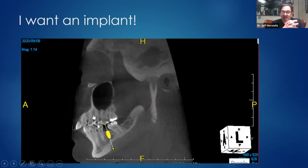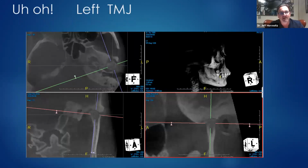But guess what? I don't just take that field of view that shows me the fact that they have a missing tooth and can I fit an implant in there. Uh-oh, we've got a bad joint. And I start asking about popping or clicking. I'm just going to tell you, this is not what the condyle should look like. We don't have time to really go into that. But as we look closer at the TMJ, again, here's your sagittal view. This is supposed to be nice and rounded. This is about half the height that it should be. This is completely broken down, flat, with osteophytic change.